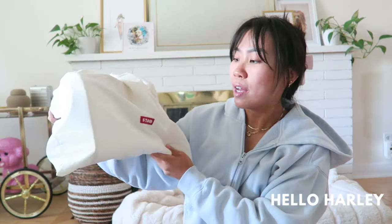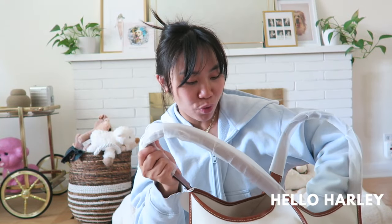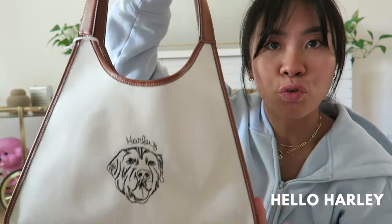So I think this is called the Rey bag. I'm actually gonna probably make some sort of bag insert for it. It's obviously 100% non-refundable because I customized it. So it's a canvas bag, which means the price point, honestly, is expensive for what it is because it's canvas and it's not even a coated canvas, so it can get dirty really easily. And then there is leather trim on it.